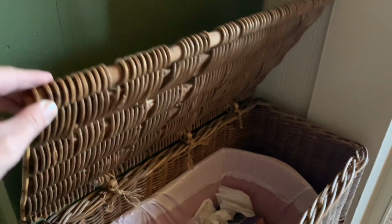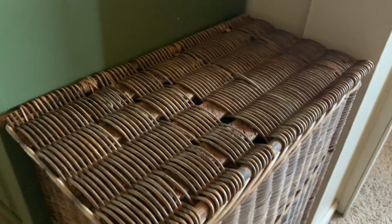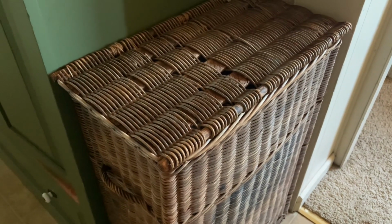So I found this unique basket on Marketplace and went to pick it up and found out that it was shipped over from England. I believe it may have been used as a laundry basket. At one time it probably had straps that they would strap it on their back, and then they would take it to the city center and do their laundry. And so I picked that up, and now it houses our wastebasket.